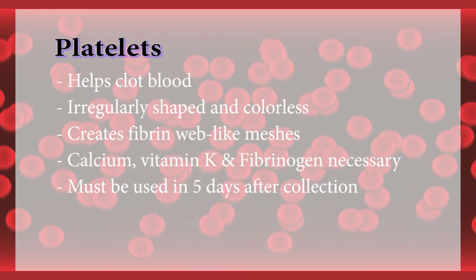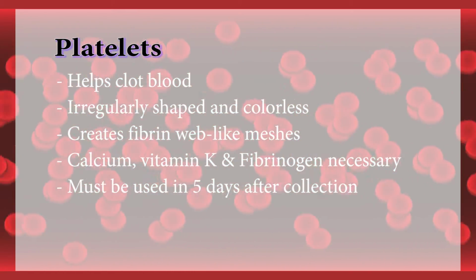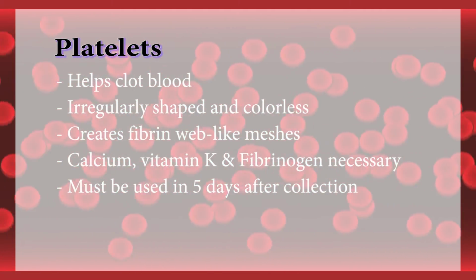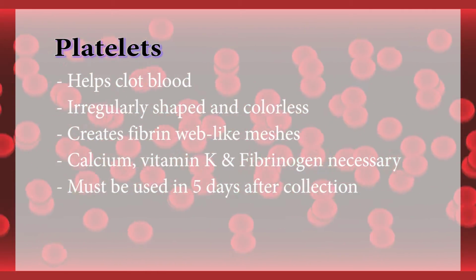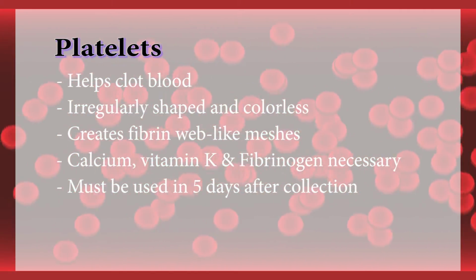Platelets are vital in the formation of clots to prevent blood from continuously bleeding out of a cut. Their irregularly shaped, web-like fibrin meshes help them form clots as long as there's enough calcium, vitamin K, and fibrinogen present in the body. Platelets must be used 5 days after collection.